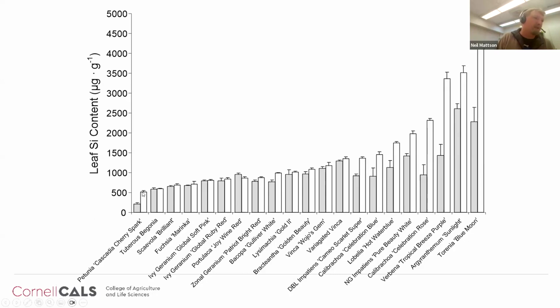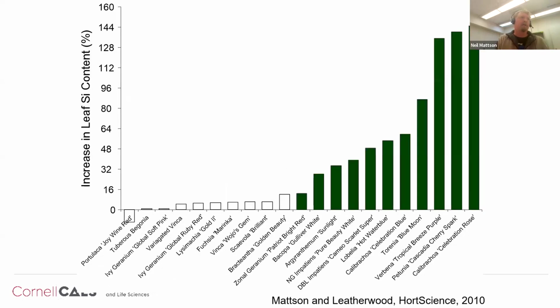I wanted to point out Petunia because we'll show you a few pictures of Petunia later on with silicon responses. Petunia was a low silicon accumulator, but it did differentially take up silicon. So when we drenched the plants with silicon, they took up about twice as much. And so that to us stood out as kind of an interesting model plant that had low amounts in the tissue, but did seemingly absorb additional silicon when we added it.